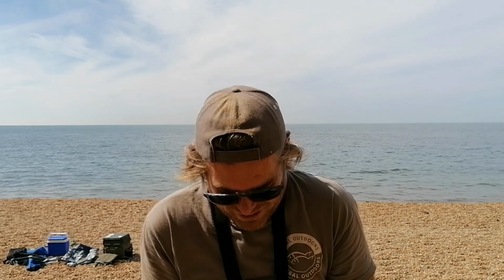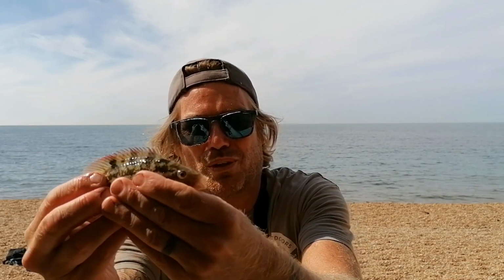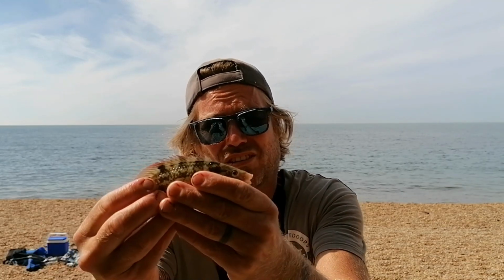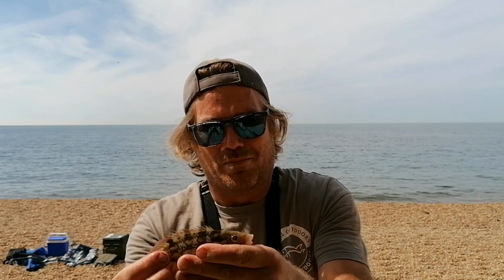What a stunning little wrasse. Too small to weigh in, but it's absolutely beautiful. The colours on its face, I wish you'd be able to see. It's absolutely stunning. But I'm glad I've hit a target. It's just not big enough. But it's a good sign, I guess.